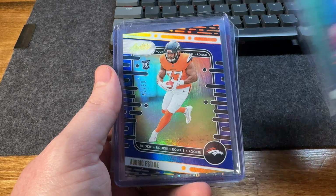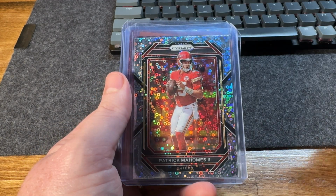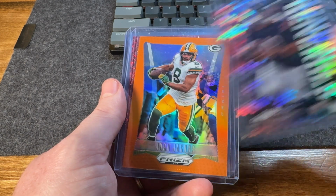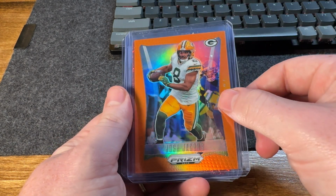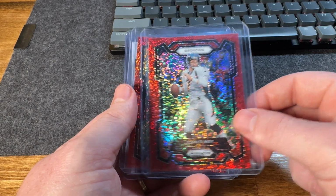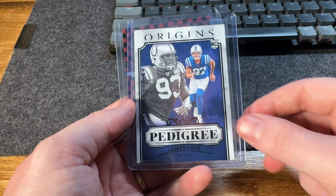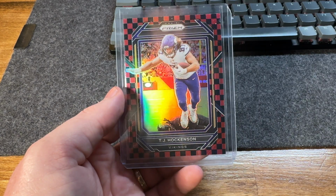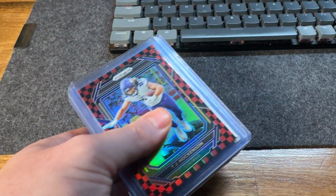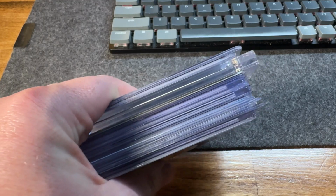Lamar Jackson, Green Scope. Some lower end, Estime out of 50. Patrick Mahomes, No Huddle Prism. Caleb on the X Fractor. The pair for the J Love, Josh Jacobs out of 49. Elway, Red Sparkle. Jerome Bettis, Red Sparkle. Latu on the Pedigree. And then Hawkinson on the red checkerboard. Got some good variety in here. It'll be interesting to see how they perform. I feel good if all of these underperform. I'm not out that much money.